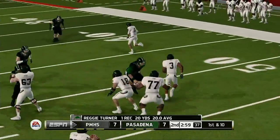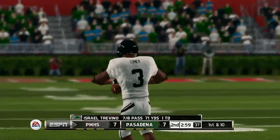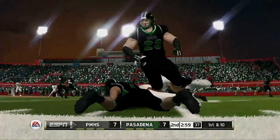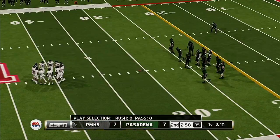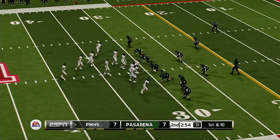I'll tell you what, the defense gambled a bit here and came with the blitz, and the quarterback showed tremendous poise by making a good read and delivered a nice ball to the open man. From the 31-yard line, first down.